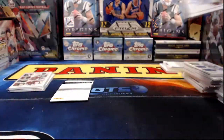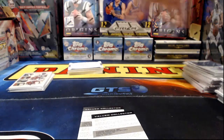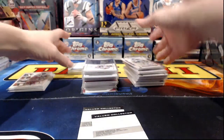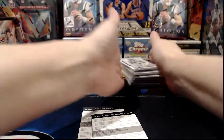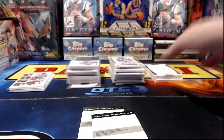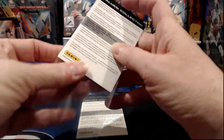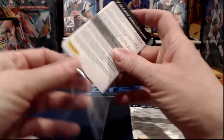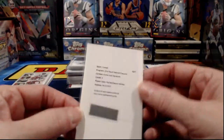Okay, now we've got some work left to do here before we recap. We will take a look at our redemptions. So we're going to flip those over. After they get flipped over, we'll go to the Panini website and verify them. By that, I mean we'll look up and see what, if anything, it's going to be numbered to. And of course, the Panini website's going to list the team for us as well. So we'll do that as soon as we check them out.